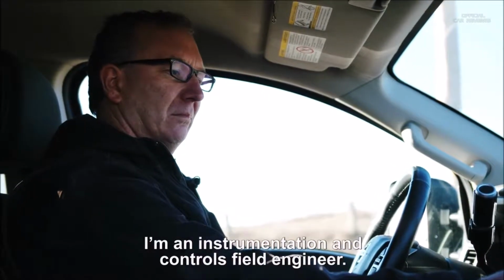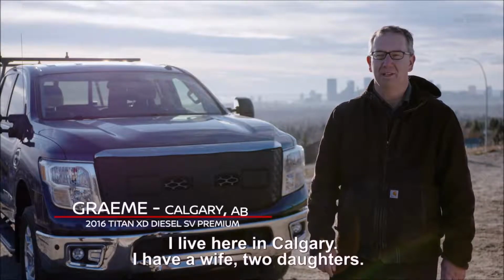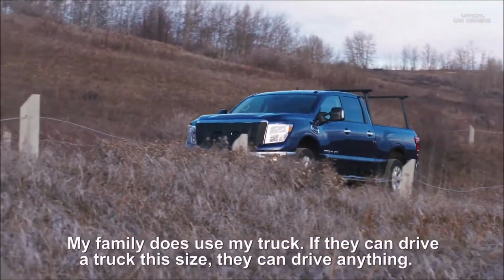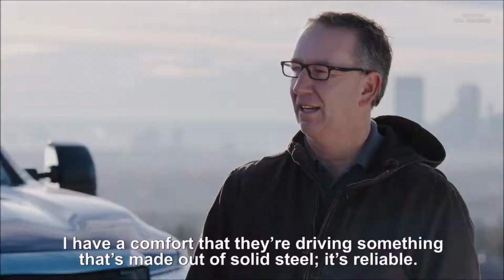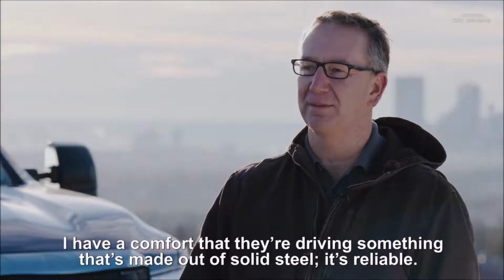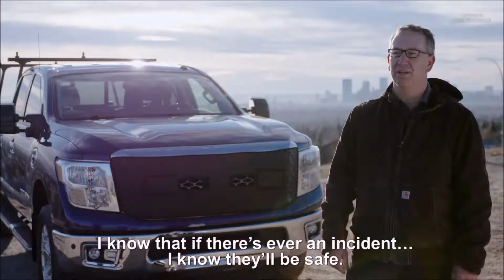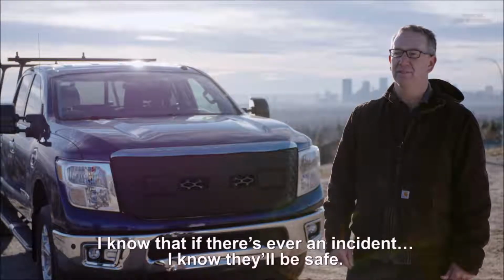I'm an instrumentation and controls field engineer. I live here in Calgary. I have a wife and two daughters. My family does use my truck. If they can drive a truck this size, they can drive anything. I have a comfort that they're driving something that's made out of solid steel. It's reliable. I know if there's ever an incident, they'll be safe.